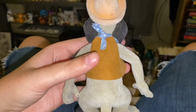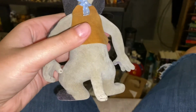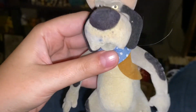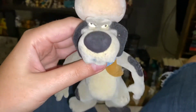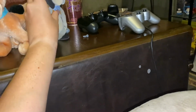I don't know where these originated from, but they are not common. They're really nice, though. Love the attention to detail. The colors are good on him. He could use a gentle lint rolling by the looks of things, but it's nice. I'm gonna put stuff over here, which means I'm gonna have to make room.